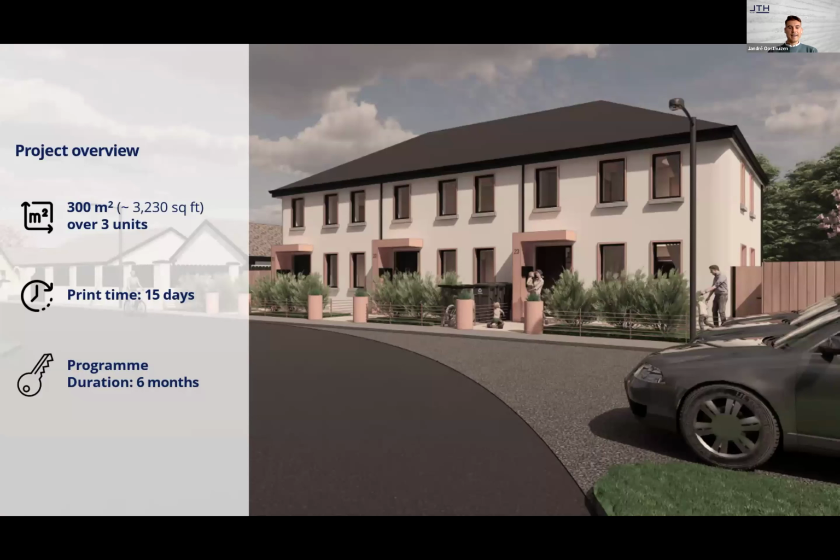And then if we look at a current project, we have one lined up to start in the second quarter of the year, which is a social housing project for one of the county councils. This is a terrace of three units, with a total footage of 300 square meters. And in this, the total time that the printer spends on site is 15 days. So within these 15 days, we only spend 5 days actually printing the superstructure. The rest of it consists of setting up your printer, installing your joists and your floors, as well as scaffold risers, and then taking down the printer at the end of the superstructure. So then in total, from start to finish of the program, you're looking at 6 months.